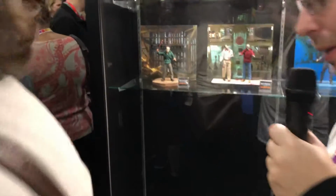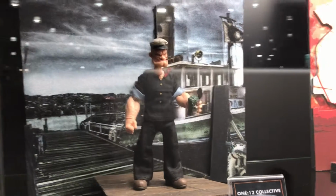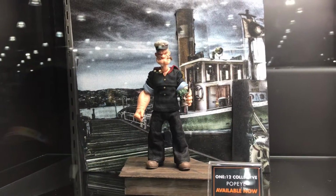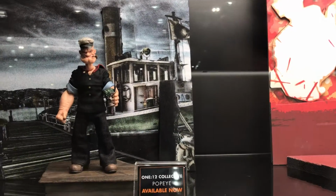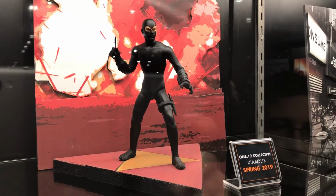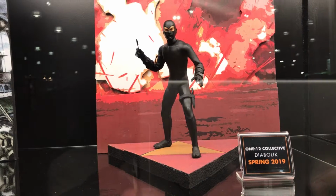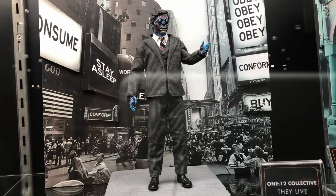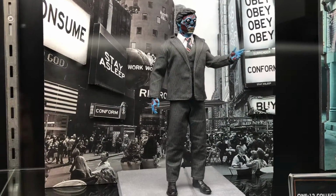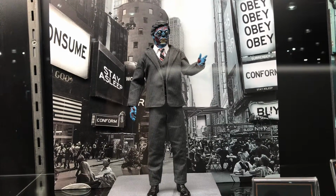So we're going to start up at the top here with Popeye the Sailor Man. Now, if you could have told me that I would see an amazing Popeye figure like this, I probably wouldn't have believed you. Popeye's not the first license you think of when you think of collectible toys, but there it is. Diabolique, you'll probably have to go and look up to figure out who they are, but they are a foreign classic comic book character. Then They Live. The figure's out in 2020. It's suitably detailed. Hellboy from the new movie.